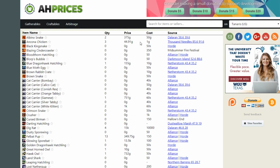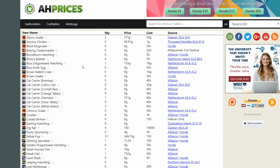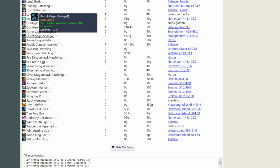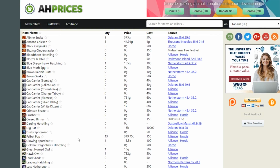I don't like the term arbitrage, because most people use it incorrectly. Arbitrage means making gold with zero chance of losing gold. If you buy a bunch of these and then they don't sell, you lost gold. So the only true arbitrage is when, let's say, you buy inks for 2 gold each, and then you can make shoulder enchants, and you can sell those shoulder enchants for 19 gold to a vendor. That is arbitrage because you have 0% chance of losing gold.